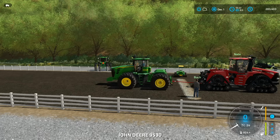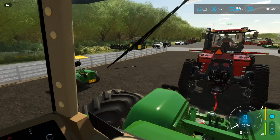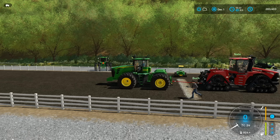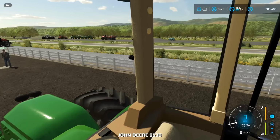Okay, so we have a Rotrak 500 and a 9530. Gentlemen, are you ready to pull? Yes, sir. On your mark, get set, pull. Come on. Oh, no. Oh, we got him. We're doing best 2 out of 3. There might have been an issue with this attachment, so we're going to try her again.